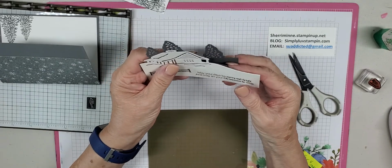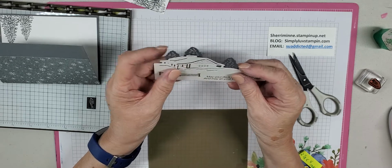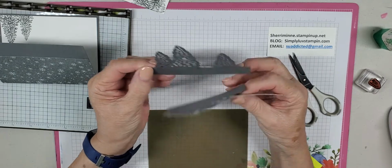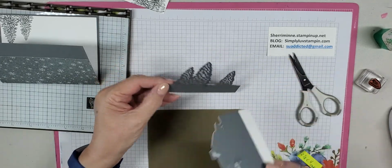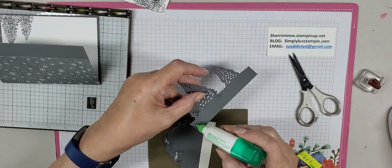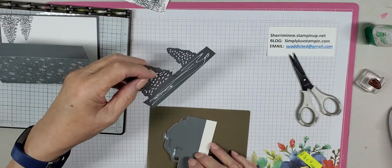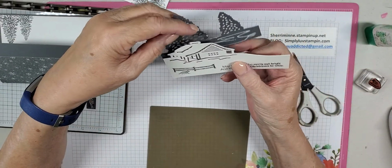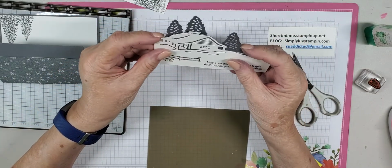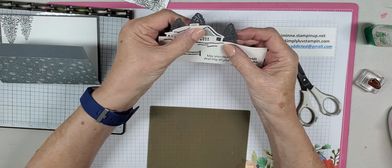Now, you don't want any of this thick solid piece showing, so you just line it up. And again, if you have a little bit of gray showing on the edge, you can just take care of that. But since I've already got glue on here, I better be careful. So what I did is I just put the glue down here on the bottom part. And then I lined this up. I eyeballed how far I wanted the trees. I pushed them down so that nothing really showed. And then there's your trees.